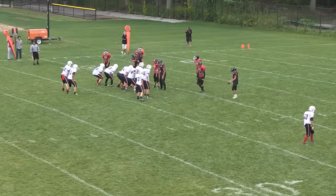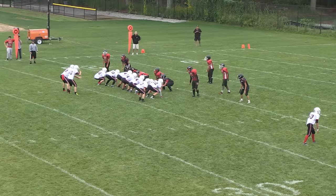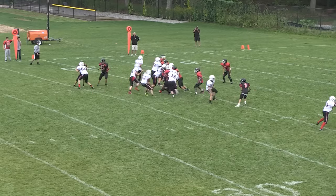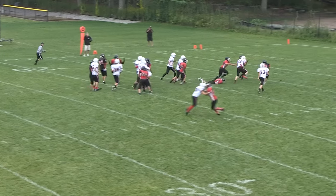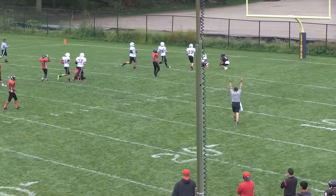First and 10 for the Rockets now from the 22 yard line. Silva and DeRoss in the backfield. DeRoss takes the snap, bursts up the middle, breaks an arm tackle, and gets through for a touchdown.